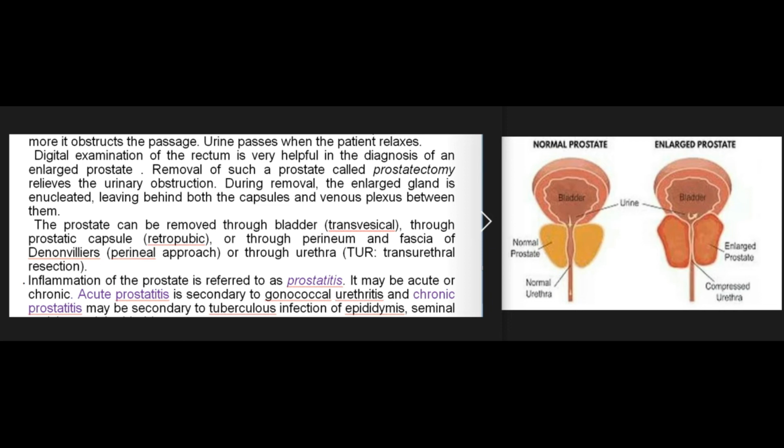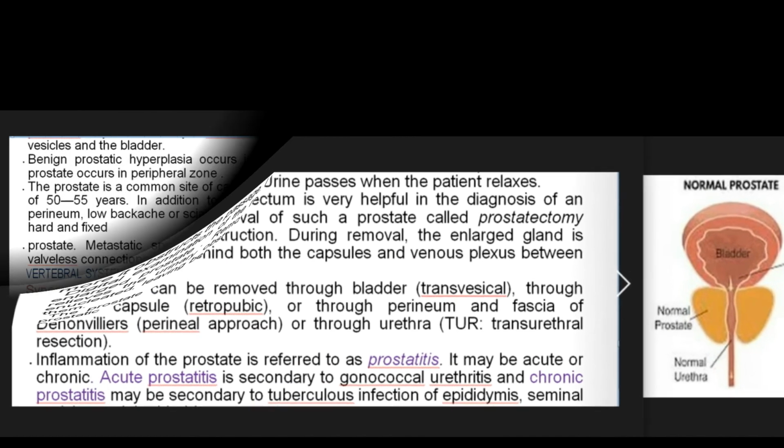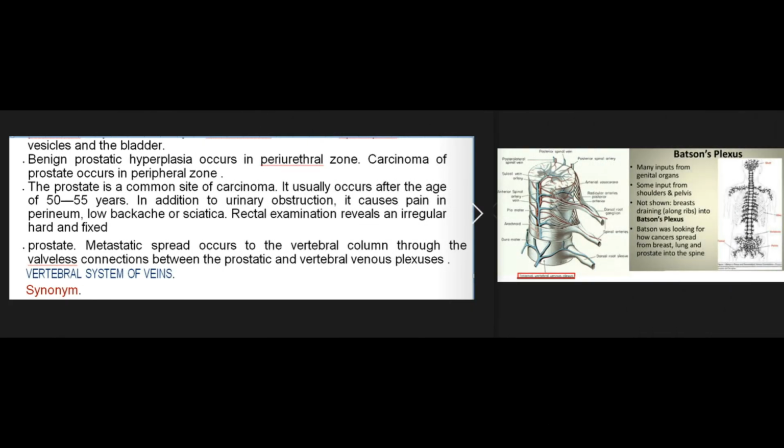Inflammation of the prostate is referred to as prostatitis. It may be acute or chronic. Acute prostatitis is secondary to gonococcal urethritis, and chronic prostatitis may be secondary to tuberculous infection of the epididymis, seminal vesicles, and the bladder. Benign prostatic hyperplasia occurs in the periurethral zone. Carcinoma of the prostate occurs in the peripheral zone.